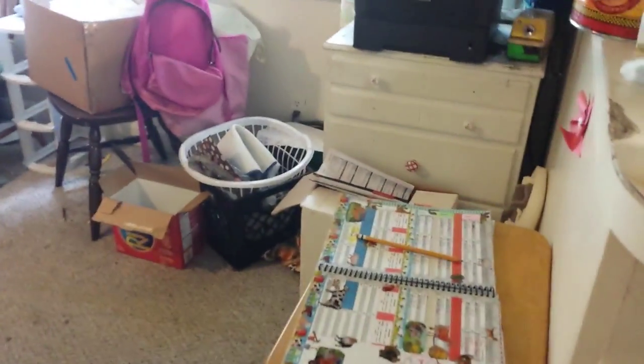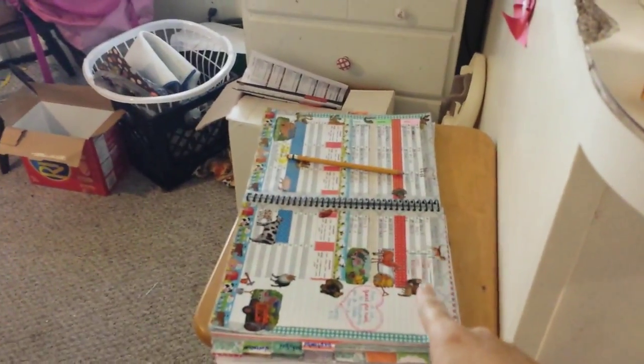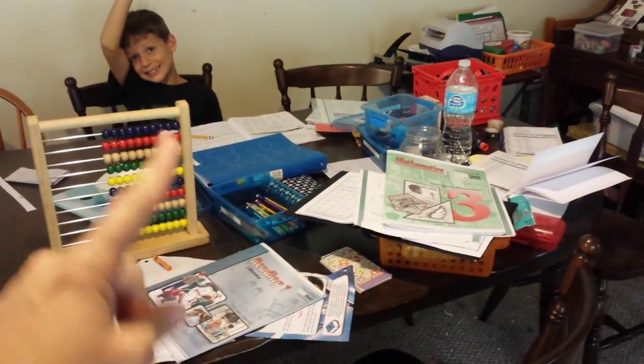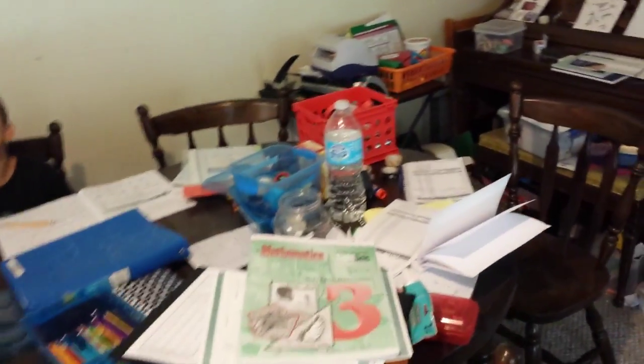I have a TV tray that I use to put the binder on. My printer, because I couldn't live without that. And then this is just a collection of chaos that happens. When the 5-year-old feels like she needs her own spot, she uses this desk where school and education happens.